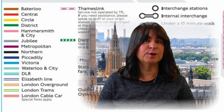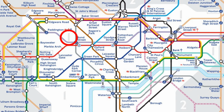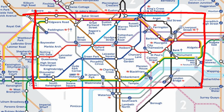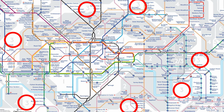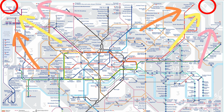So if someone says take the red line or take the blue line, how do you know which red or which blue? Now let's take a look at the map as a whole, and you'll notice that there are numbers on the gray areas. These are what they call zones. There are 9 fare zones, starting with Zone 1 in the area shaped like a milk bottle on its side. That's the center of the city and where most of the tourist attractions are. Zone 2 is a little bit further out. Zone 3 is further out, and so on until the furthest zone away from the center, and that's Zone 9.